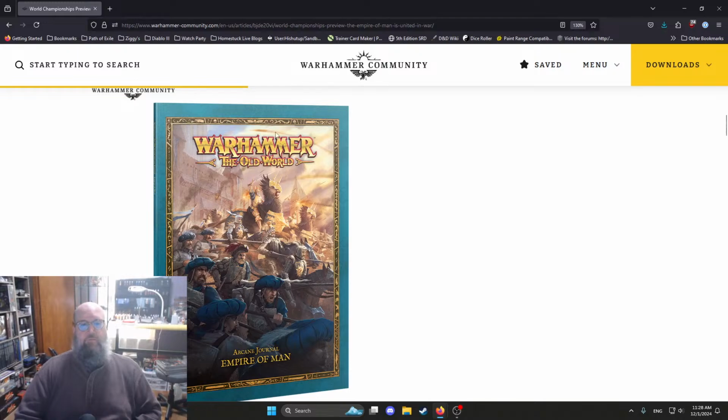And see, this is the kind of codex cover I like. To me, this really sells the fantasy. They could have some more shots of artillery or cannon in here, but this really feels like an Empire army to me when I look at this artwork.